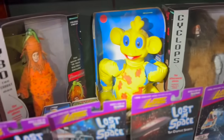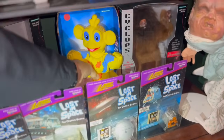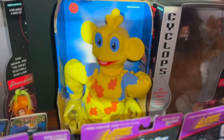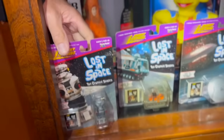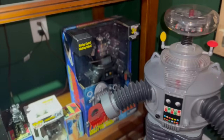There's the Blarp. The Blarp makes noises too, Chase. You want me to get on the Blarp? See if he still makes noise. See that? Isn't that cool? Yep. We've got some more great Lost in Space. And then, of course, at the bottom, we have a lot of robots. They're very, very cool.